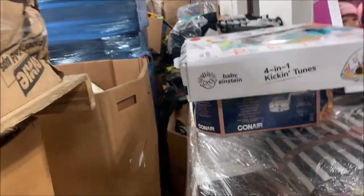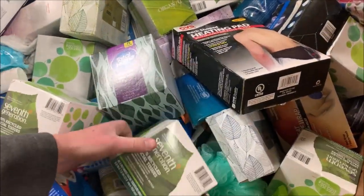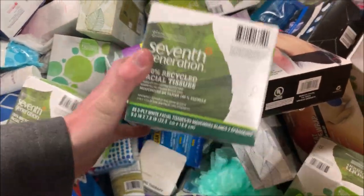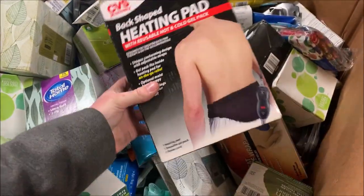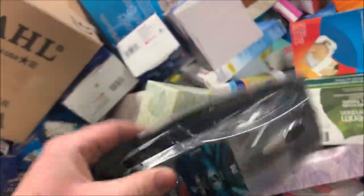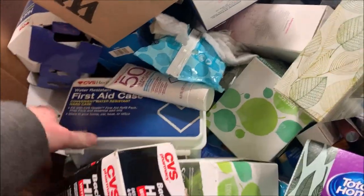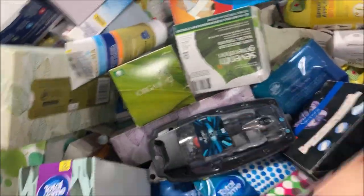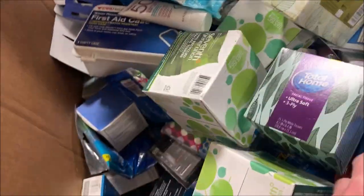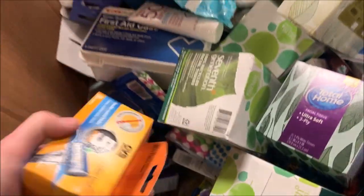And let's see if I can get back here. This looked like a good one. This is part of the paper products. So we got, is it Kleenex? Yep. Kleenex, a heating pad. Looks like this came out of CVS. We got shaver. Those wall boxes we saw are these popcorn shapers. First aid kits, another heat, it's the same heating pad. Hot and cold pack. So this one looks like it's heavy in HBA. Some of this stuff might actually go pretty well on eBay.